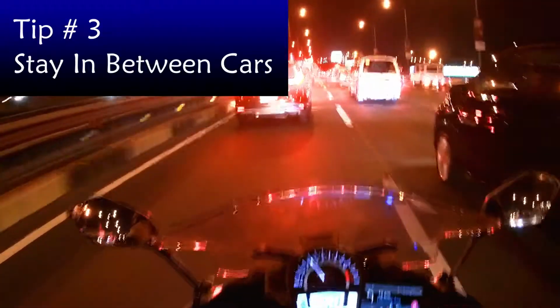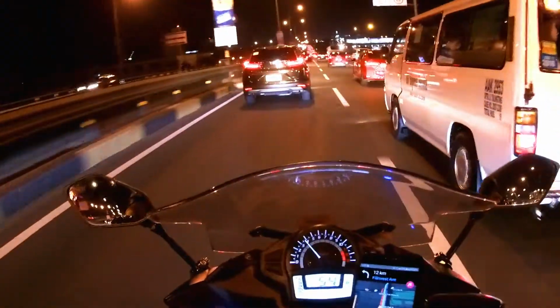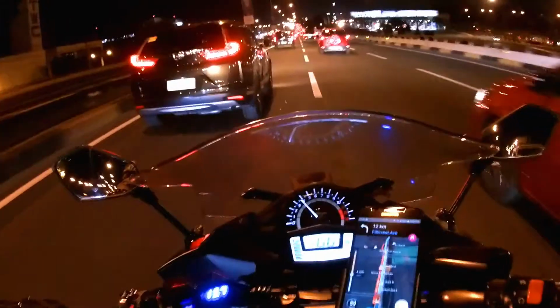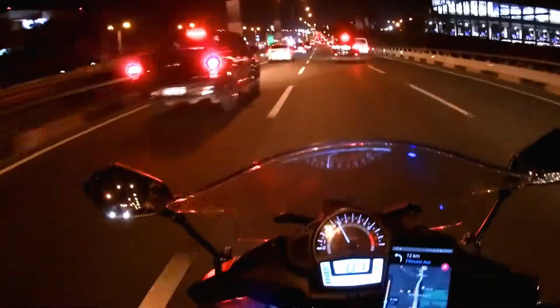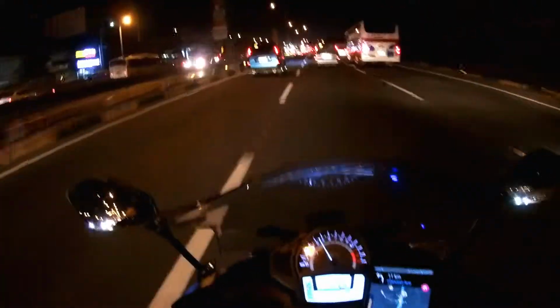Okay, so for tip number 3, stay in between cars. Why do you need to stay in between cars? It's very simple. If you're directly behind the car and the car does an emergency stop, you only have 2 options. Either you brake really hard and hopefully you won't hit the car in front, or you're gonna do an evasive action and switch lanes and hopefully the car on the opposite side won't hit you. So it's not really the best or the safest scenario for you as a rider.